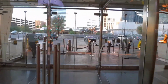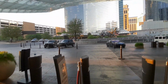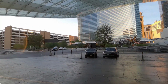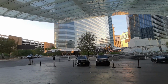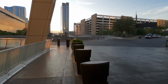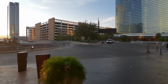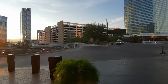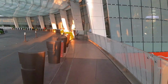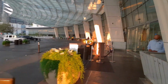And let's walk out here to the north exit and see where we are exactly. Looks like another valet parking area, and I believe that building right there is the Aria Hotel, and looks like just more part of the valet area here. Looks like the parking garage is directly ahead. And let's go back into the casino. And then also that building to the right of the Vdara, that's the Cosmopolitan.